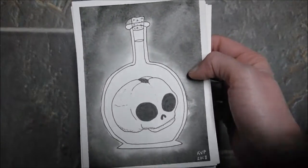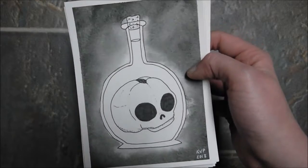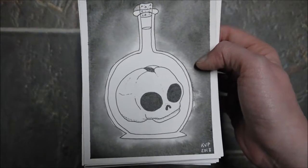Sorry about that, guys. I'm also trying to put it on a t-shirt. We'll see how that works out. I love, love, love this one. Baby skulls, man, they're the best.